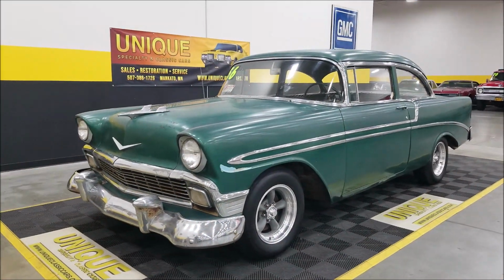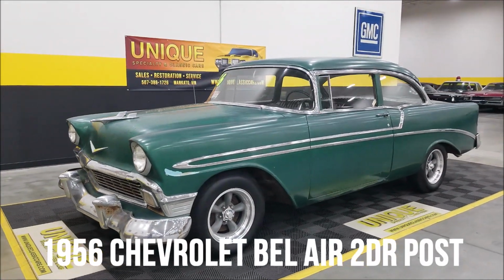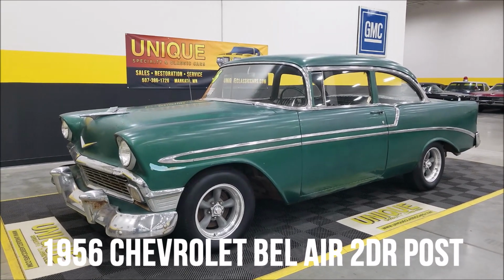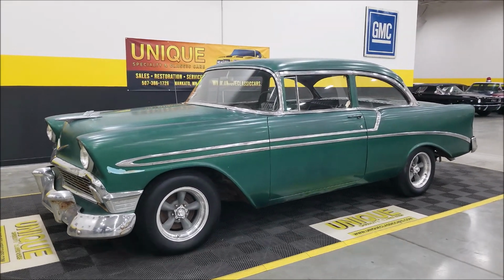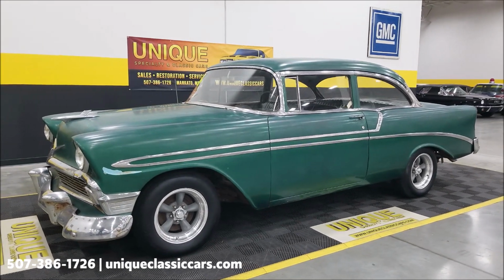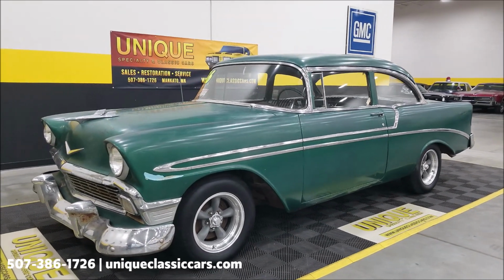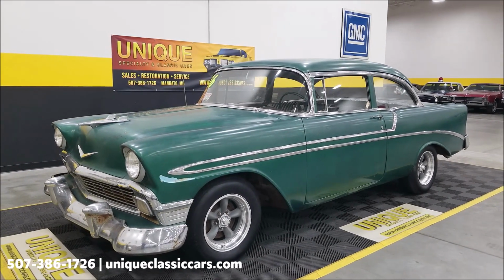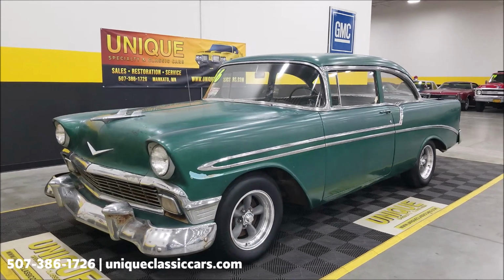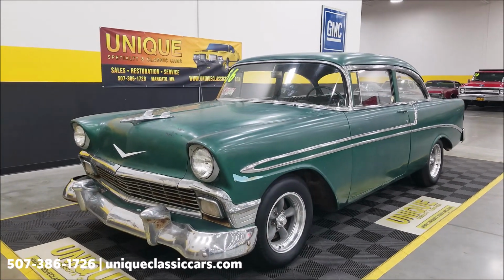Tri-5 time here at Unique, especially in classics. This particular one, 1956 Chevrolet Bel Air, two-door post or two-door sedan. This particular car has a patina look to it. It's kind of one of those. Now, do you want to drive it the way it sits and enjoy it, or take it to the next level, or kind of work on it as you go? It's kind of the category I'd put this one in.